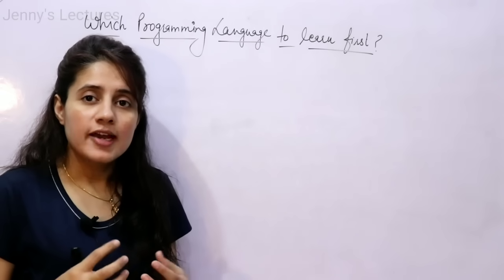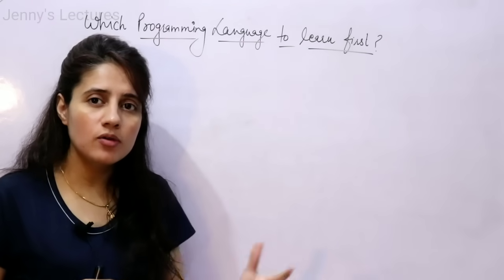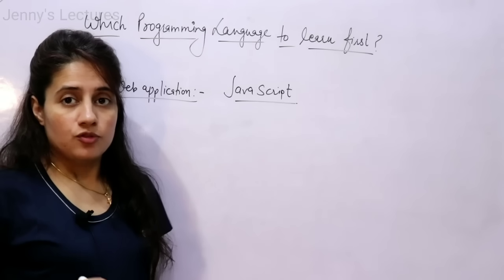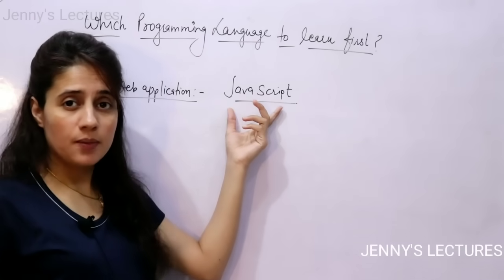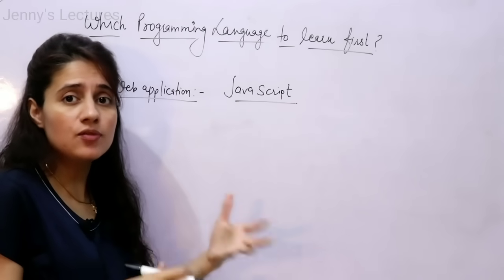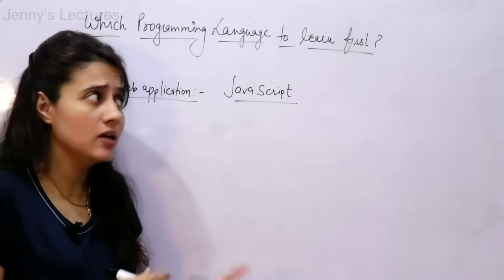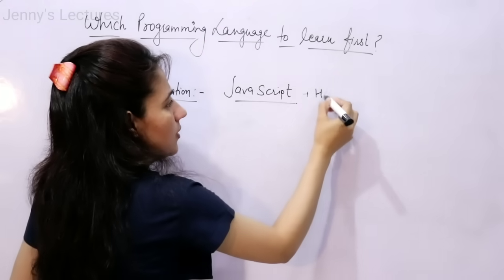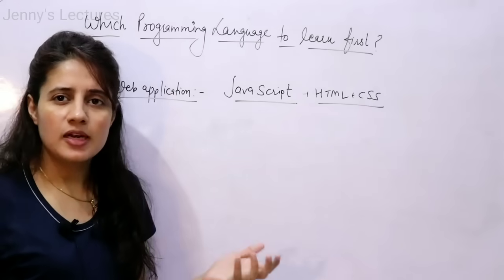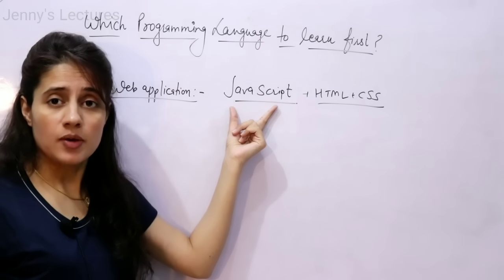So now you have to decide in which field you really want to go, right? If you really want to go into web development, I would suggest you go for JavaScript. For web applications, it is the best programming language to learn, that is JavaScript. Obviously with this, when you are going to design a website, when you get into web designing, then obviously you need what? HTML plus CSS. We cannot say that these are programming languages, but they are very simple to learn. The programming language you should learn is JavaScript.